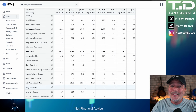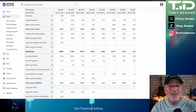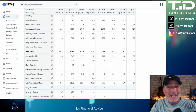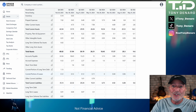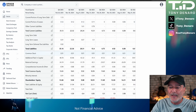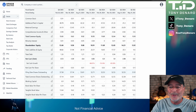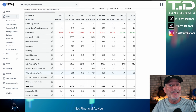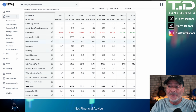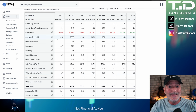When we look at working capital, which is current assets minus current liabilities, and shareholders' equity, which is the total assets minus the total liabilities, the balance sheet is actually in pretty good shape for Fingermotion. We have a positive working capital and we have a positive shareholders' equity. I will point out one thing that really stands out to me though on this balance sheet, and that is the disturbing trend of a growing accounts receivable even though revenues are remaining flat.